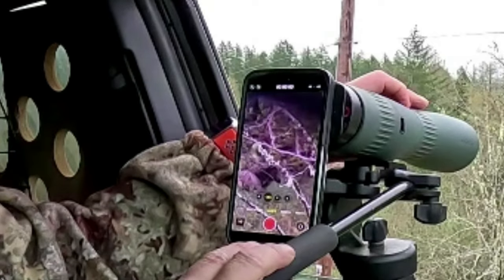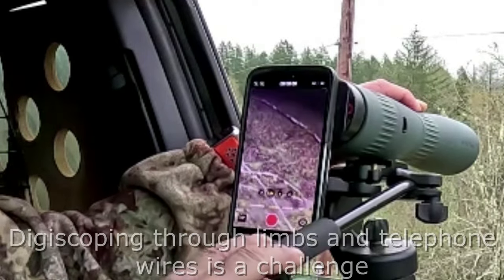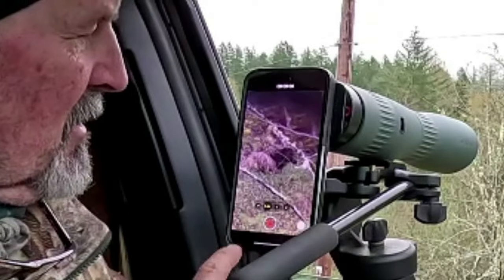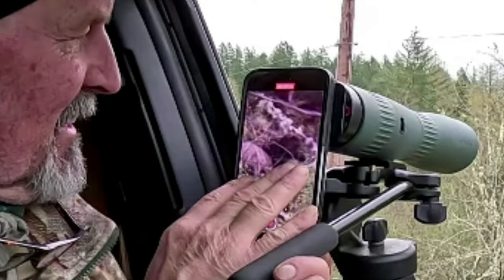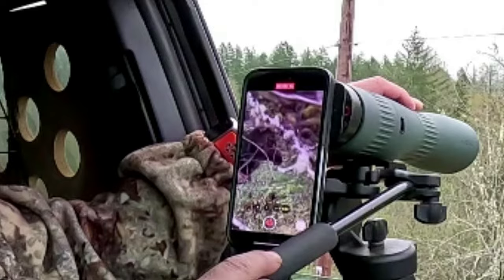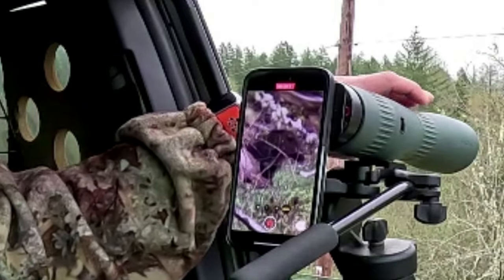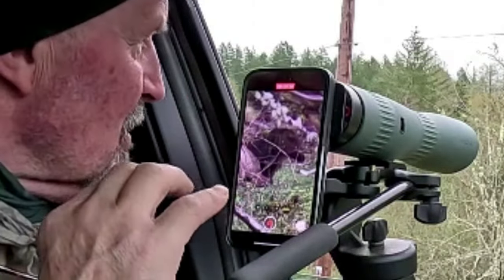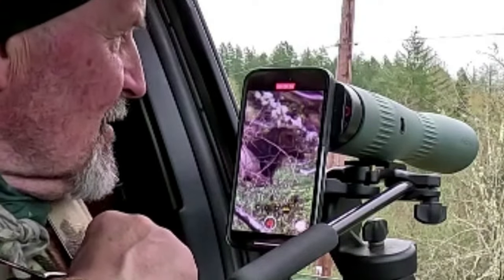Focus it. Even through the limbs, I've got to get it on the elk. This is challenging with all those limbs and everything. And now just video. How cool is that? There she is. The phone is really challenged on the focal point because there's so many branches and everything, but I can still get in there and keep adjusting it and get some video.